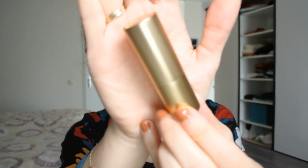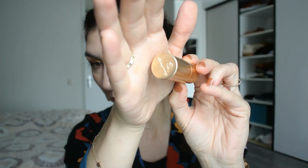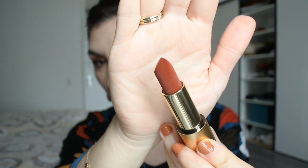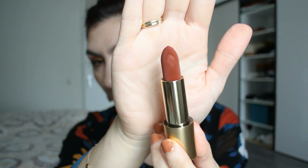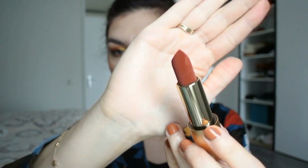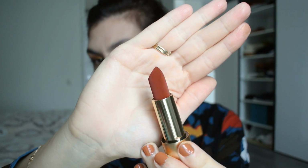They come in this gorgeous golden, like vintage feeling packaging with Lisa's logo again on top, and they are called velvets because they look like they are made out of velvet when you look at the bullet itself. Like the bullet itself has this like little layer around it, which makes it look a little bit like it's made of velvet. It is so gorgeous and so incredibly unique.